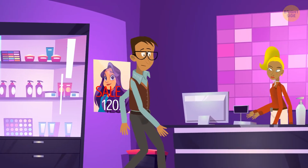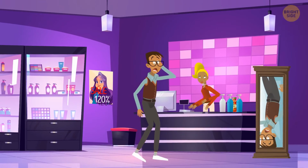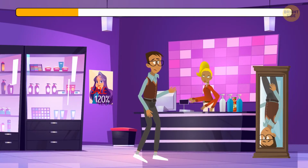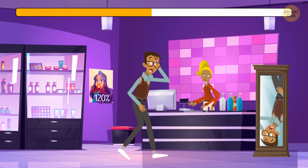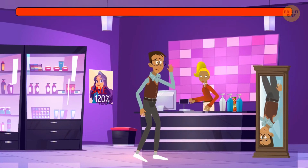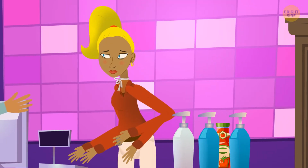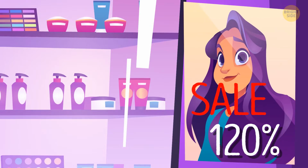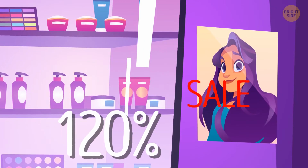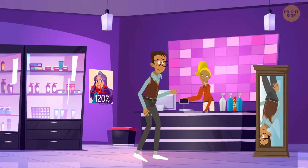Finally, Shane arrives at the beauty product store. He spots some weird things about this place right away. How many odd details can you spot? There's a ketchup bottle on a shelf with shampoo. The salesman has 4 hands. This poster advertises a 120% discount, which doesn't make any sense. And finally, this mirror is lying.